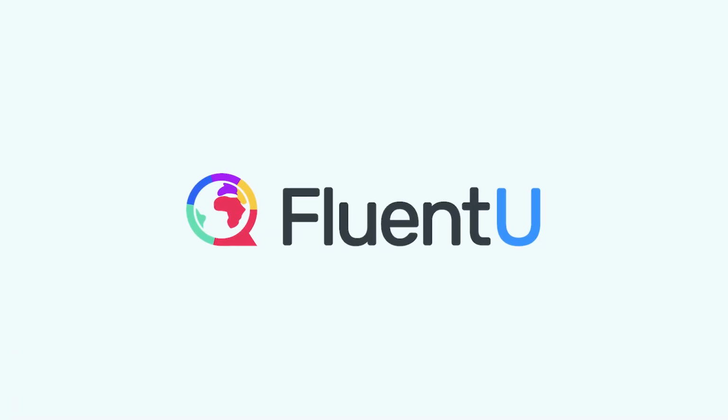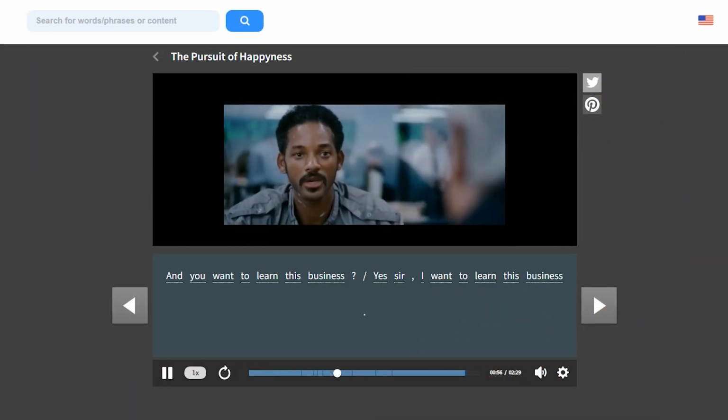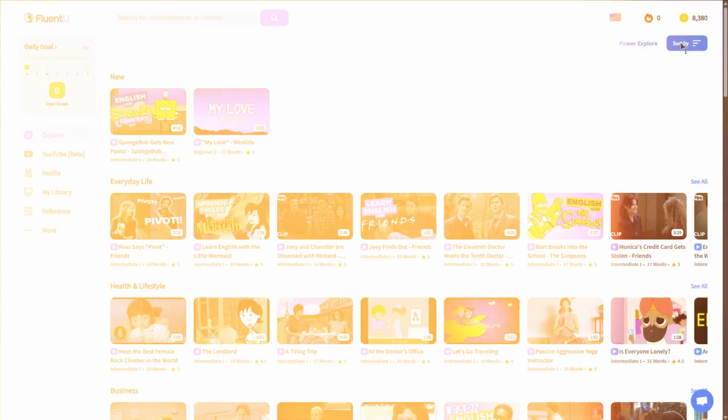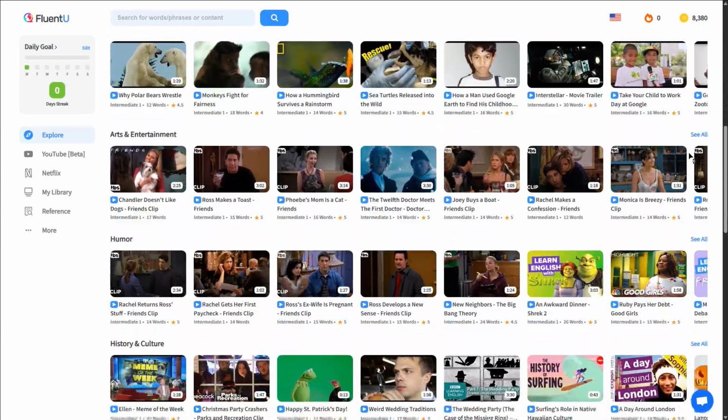FluentU, the best for immersive video-based learning. FluentU helps you learn English by immersing yourself in real-world English content, using very innovative tools to make learning a lot easier. You can choose from a huge selection of movie trailers, clips from TV shows, music videos, news segments, and a lot more. Basically, all the content you probably already watch on a daily basis, but now with a productive purpose. The extensive video library is very easy to sort based on your level and preferences, so you can find the content that's fitted right for you.